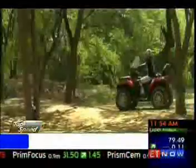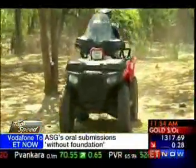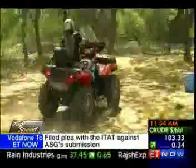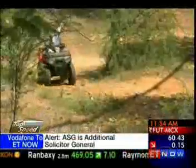Its suspension is ever so forgiving, and the thick, generously padded seat ensures that the ride is extremely comfortable. The electronic power steering does make maneuvering the Sportsman 550 very easy, and it even features a variable assist for easier steering at lower speeds and increased responsiveness at high speeds.